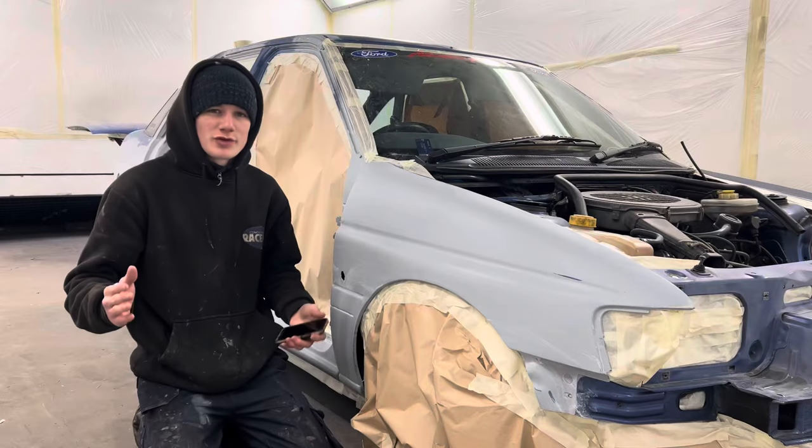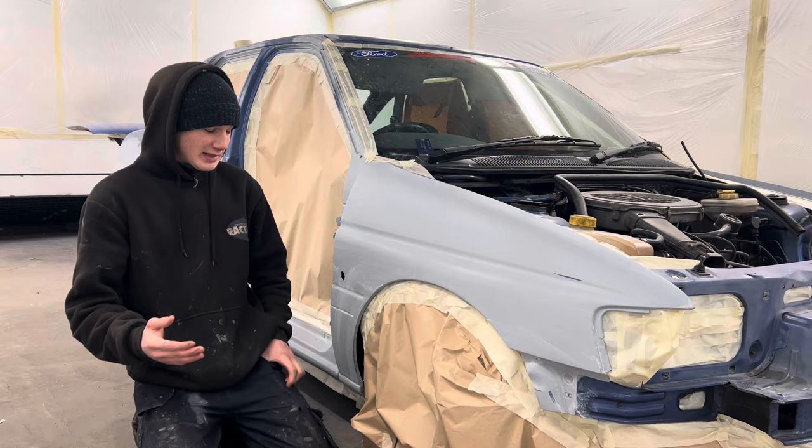Right folks, today is Saturday the 2nd of March 2024 and it is the day we are going to paint the body of the Ford Escort.